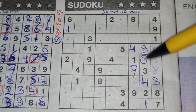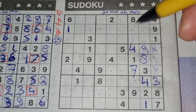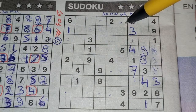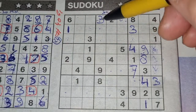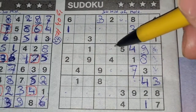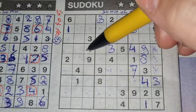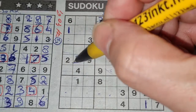3 in the last column, 3 in the column next. So that column, only 2 places left for the 3 should be here or there. We see there 3, no 3 there, 3 should be there. 3 in this row, 3 in the second row, so the third row. First row, only 2 places left for the 3 should be here or there. We see there 3, no 3 there, 3 should be there. 3 in this column, 3 in that column, so the middle column, only 2 places left for the 3 should be here or there. We see there 3, no 3 there, 3 should be there. 3 in this row, 3 in that row, so the middle row, the only place left for the 3 should be there.